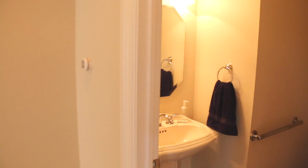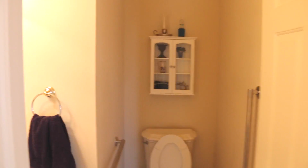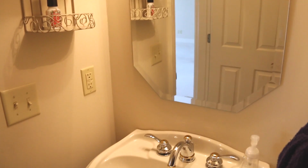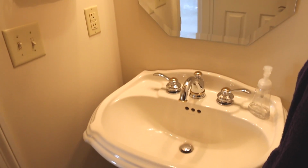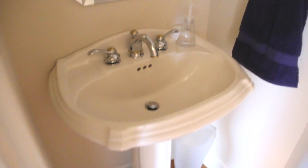Now let's go back upstairs. I'm going to take you to the last area of our home, which is the guest bathroom. Well, another guest bathroom. So this is a really tiny area, and it's basically finished decor-wise. We do need to put a couple things on the little wire rack over here, but yeah, it's just a nice little bathroom. Now let's take a trip to the master bedroom.